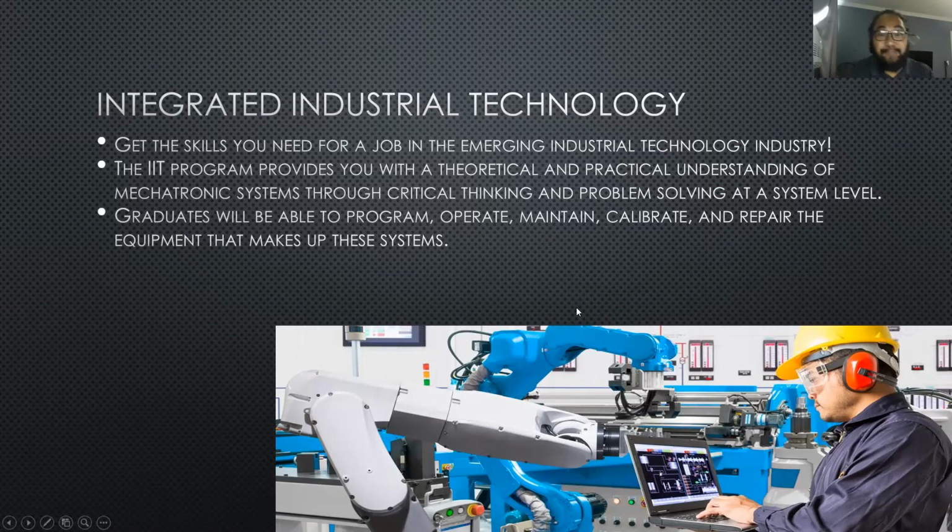So basically you're playing with robots in this program and you're learning how to manufacture a bunch of different cool items. For example, things that we manufacture here on island would be water bottles for Coca-Cola. So just imagine a whole industrial plant with a bunch of these robotic arms producing a bunch of different water bottles of different sizes that can hold different quantities of liquid.